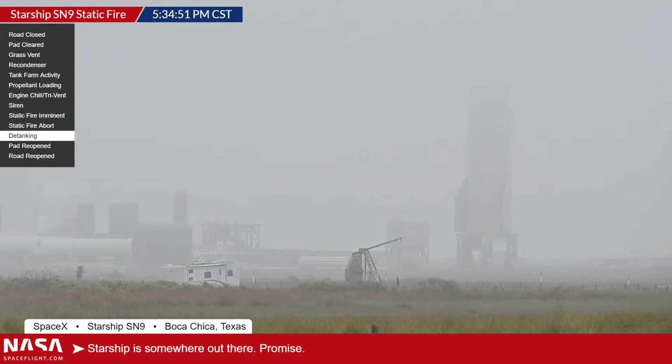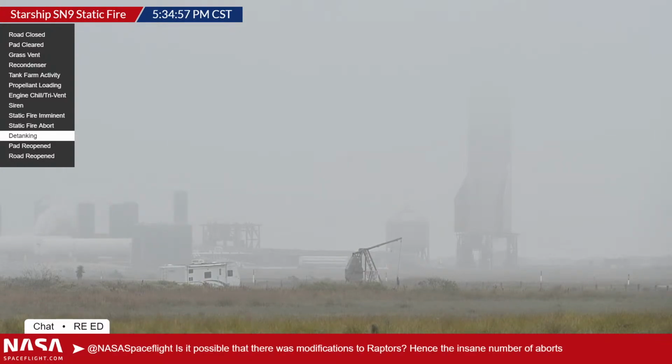Lee Ed asking if it's possible that there were modifications to Raptor resulting in the huge number of aborts. I don't think so. I feel like no two Raptors are exactly alike, but I don't think there's any specific modification that we can necessarily point to.